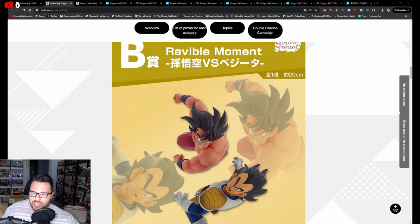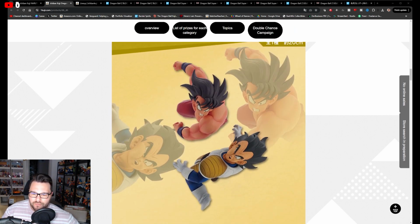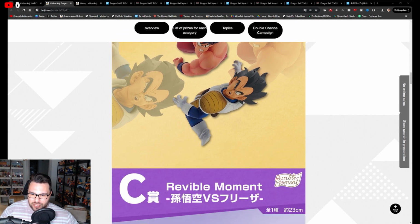But yeah, prize B at 20 centimeters will be Goku versus Vegeta. This one, I think, since the very beginning, has looked the best, still looks the best. When you do the big buffed out Kaioken Goku and this Vegeta, and you have this matte shading and coloring, it's hard to not appreciate it because they look so dynamic and so cool, and the paint and shading and the texturing is just done so well. So I am really excited to get this in person and see how they turn out. So yep, prize B, 20 centimeters tall.